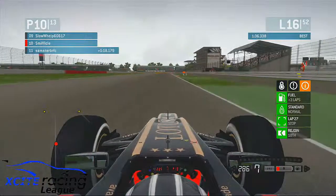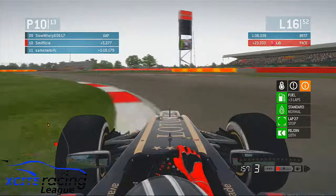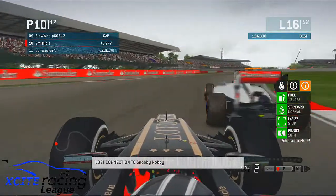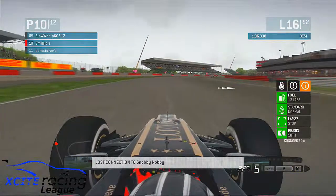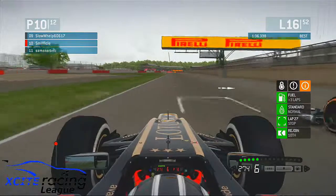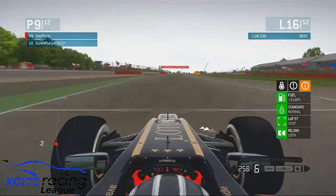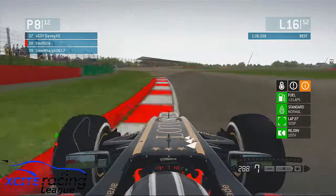Use all of our curves going into the Wellington Straight. Well, not all of our curves, about 90%. His slow Whelp runs wide, and I do well not to cause a collision there with him. But now I'm going to have the run on the outside of him. It's going to be interesting who's going to back off first, going into Copse. And I've gone past him into Copse, and I've got the move done, and I'm in 8th position now.